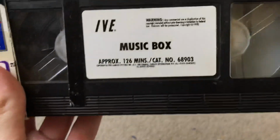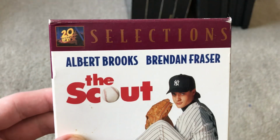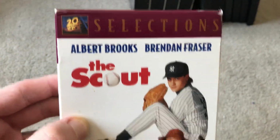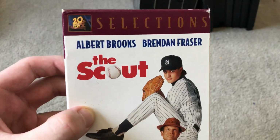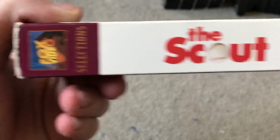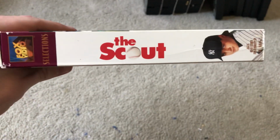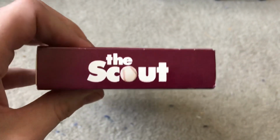The 21st week of 1990. This next one's a Fox Selections VHS. This is another movie I've been wanting to get for a while. Now I finally have it. I think I might have had this tape at one point, but I don't quite remember. So let me know in the comments if I had this tape or not, or I must have gotten rid of it.